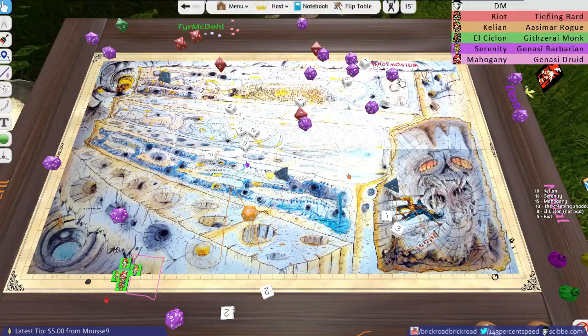See, Mahogany is neutral, and his alignment notes here say good and evil are relative. Law serves to benefit the lawful, chaos serves to push against it. None of that applies to this dying boy. You weren't in the running. But Serenity and Ciclon were both in the running for getting an alignment point for saving the boy, and neither did.